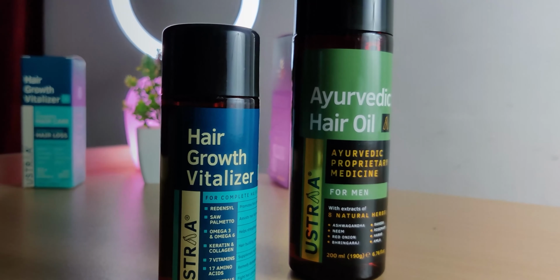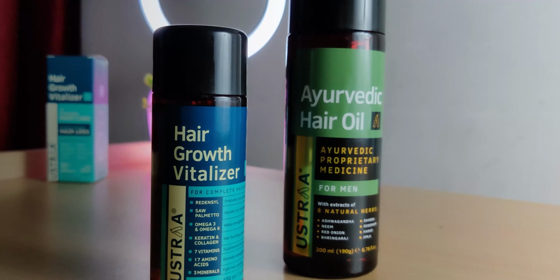If you're going through a hair loss, if you're going through a lot of hair fall issues, and you're stuck between deciding which one to go with, either the Ayurvedic hair oil or the hair growth vitalizer, I'd say, why not use both of them at the same time? I mean, both the products are of different categories. One is hair oil and the other is hair serum. And both of them are from the same brand, so I believe they are sort of made to work together. And the usage of the Ayurvedic hair oil and the hair growth vitalizer as an oil and serum combination is definitely going to benefit us even more.